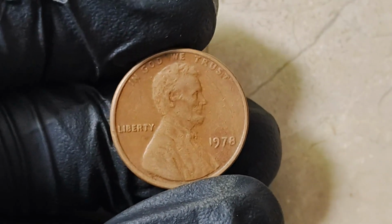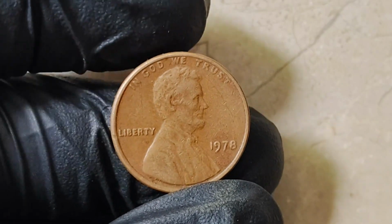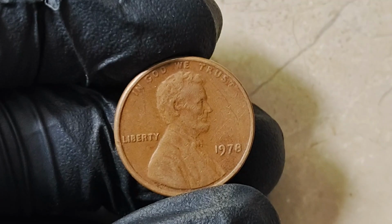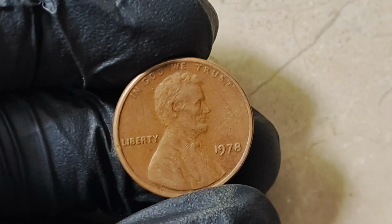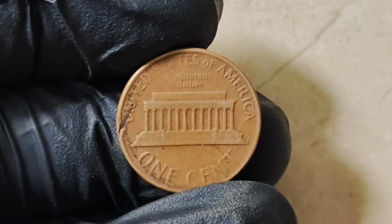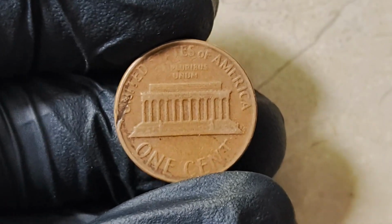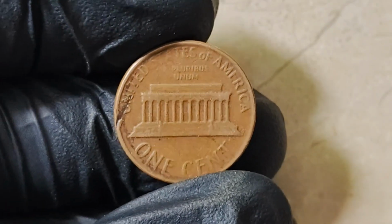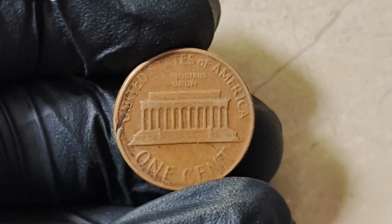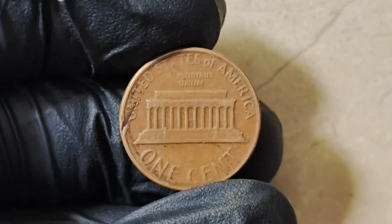It shimmered in the light with a mirror-like finish. Razor-sharp details. A strike so crisp, it looked sculpted. He thought it was just a shiny penny. Until an expert saw it and gasped, it was a proof-like coin. Somehow, a 1978 no mint mark penny had been struck with an unusually high pressure, using specially prepared dies, likely by mistake. The result? A business strike coin with the appearance of a proof.